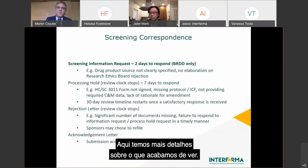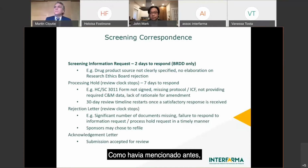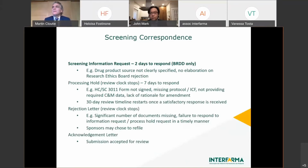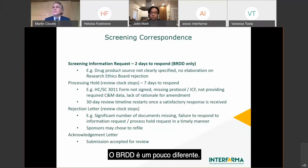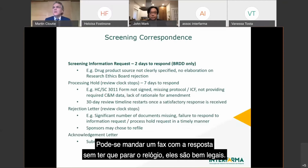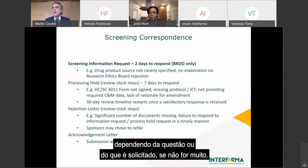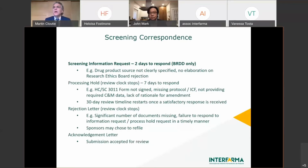Now, this is just a bit more details of what we just saw. I was mentioning the first 7 days, or the screening correspondence. So this is a key portion, just to assure everything is there. So BRDD, there's a bit of a difference. They can send a Clarifax with a 2-day response without stopping the clock. They're very nice for that. They have that flexibility depending on the question, on what's required, if it's not too much.